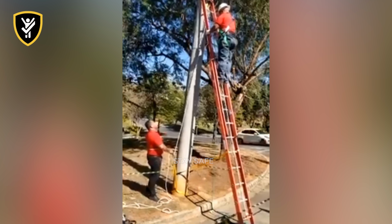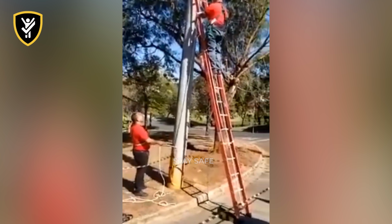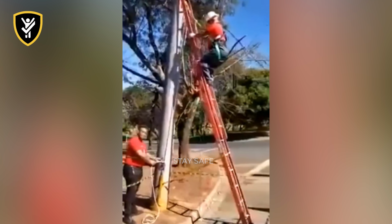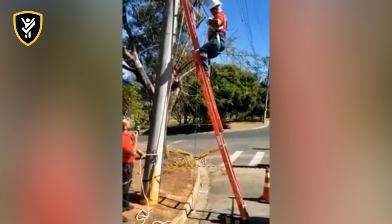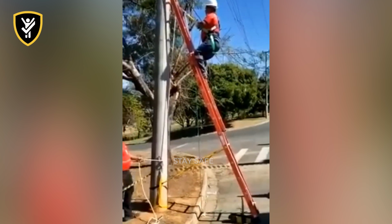At a roadside utility pole, a maintenance check turns into a serious safety concern when a worker on an extension ladder gets too close to an energized line. Working near energized lines without proper de-energization creates a serious electrical proximity and contact hazard.